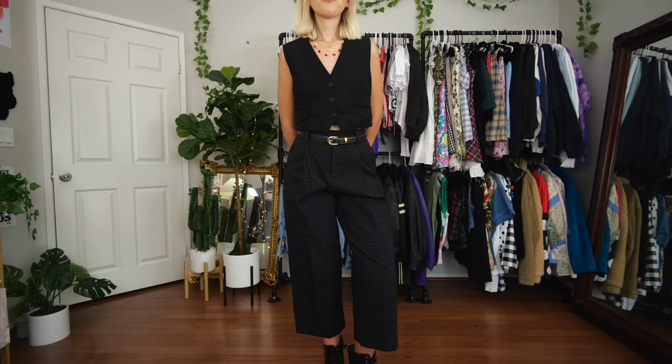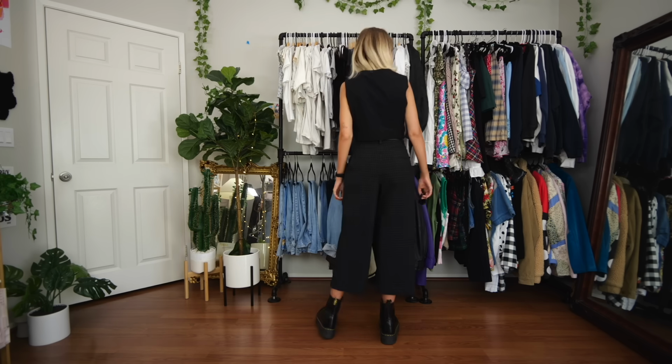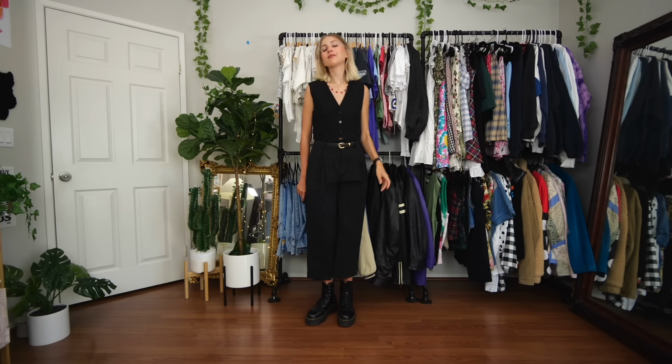together. I don't know if you can notice on camera, depending on what the lighting's like, but these pants are patterned. So for me, they are the statement piece. And then my two simple items are my black Doc Martens and my black suit vest. For accessories, that was a difficult one, but actually really good for challenging myself. I ended up going with 4 different necklaces, and then my 5th accessory being my belt.